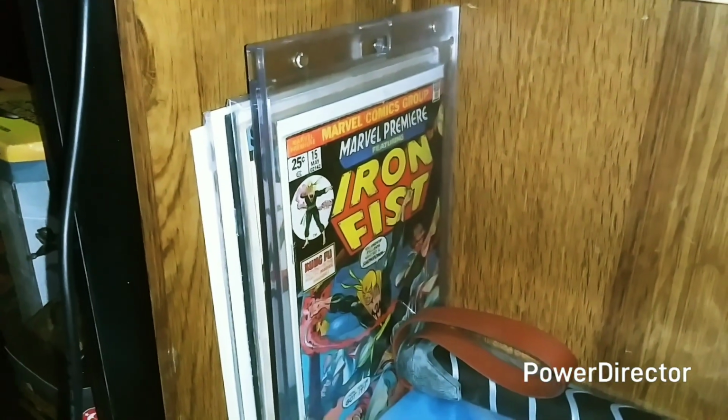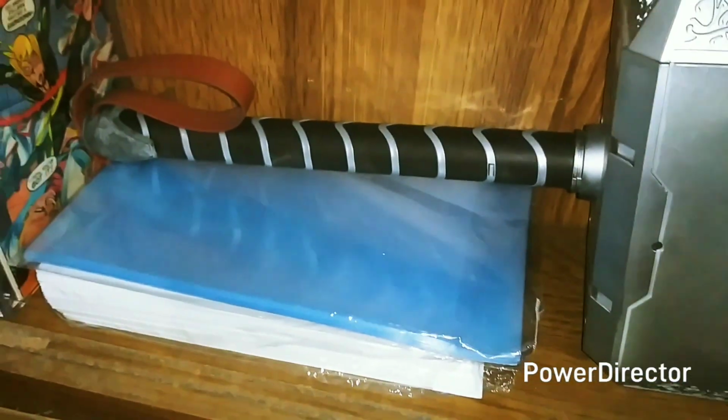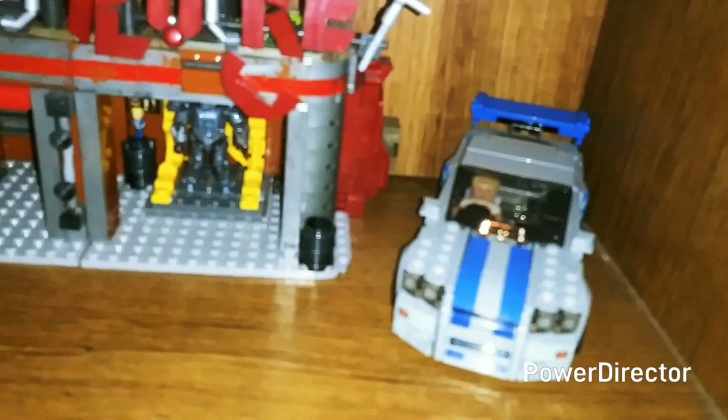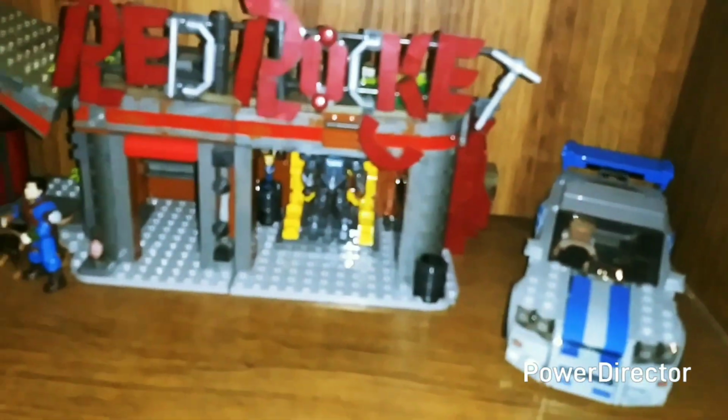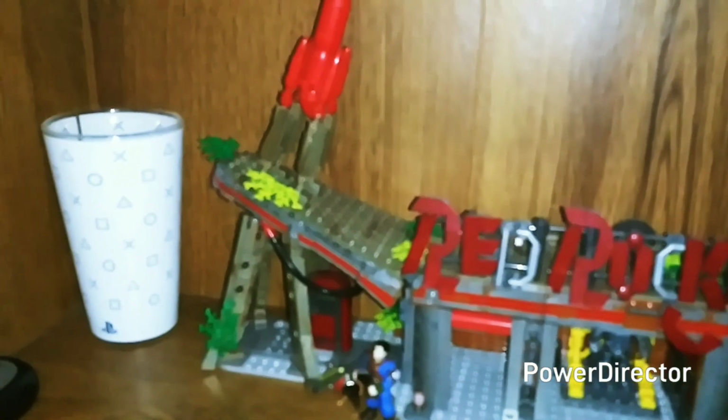Rolling on over, we've got a few books down here. First appearance of Iron Fist. I need to find a place to display that. Got Mjolnir hanging out. Just some bags and boards coming on up. Got the Skyline from Too Fast, Too Furious. And the Red Rocket from Fallout. And of course my PlayStation Cup.